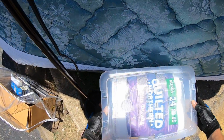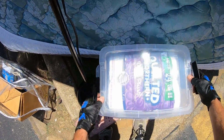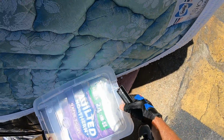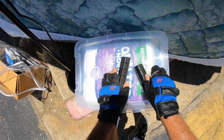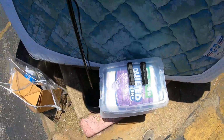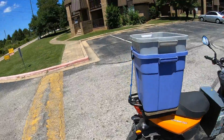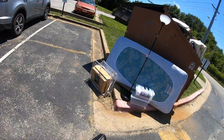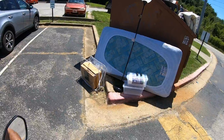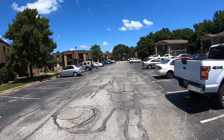I'm going to leave this here. Oh, that's cheap. Look at it. Dang it. It's annoying. No wonder why they're throwing them out. Might come back for those printers. I'll snatch that up. I'm not gonna take those totes, but free toilet paper doesn't hurt.